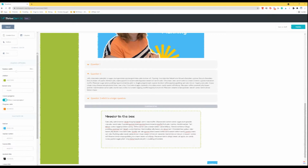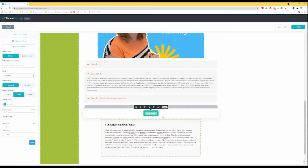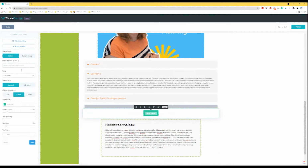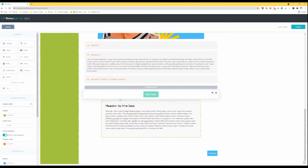And then we have, last but not least, we can add a button. I'm going to add it in here, which can either be a button, or we can have it be an image that is a button. And then you can enter the link to where it leads to. You can set the font, you can set the size, all these things that you can do normally to a button. Like a regular button.